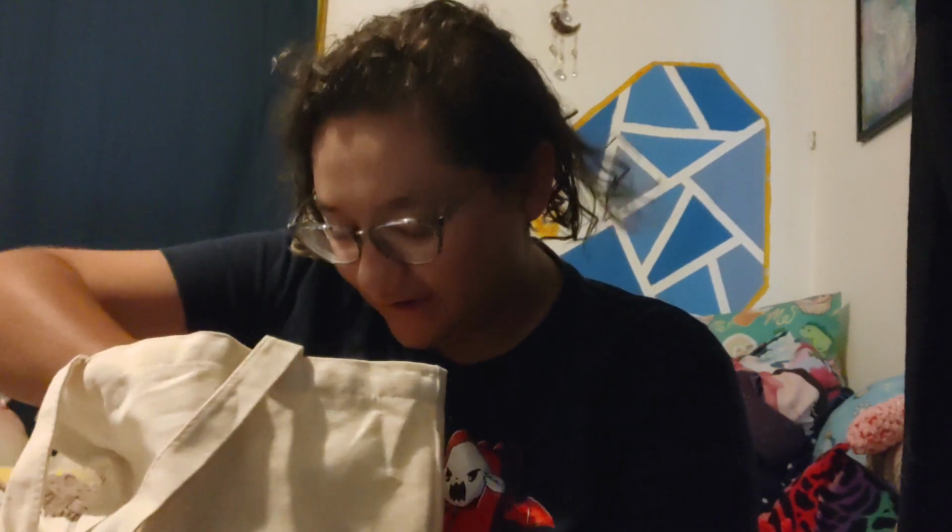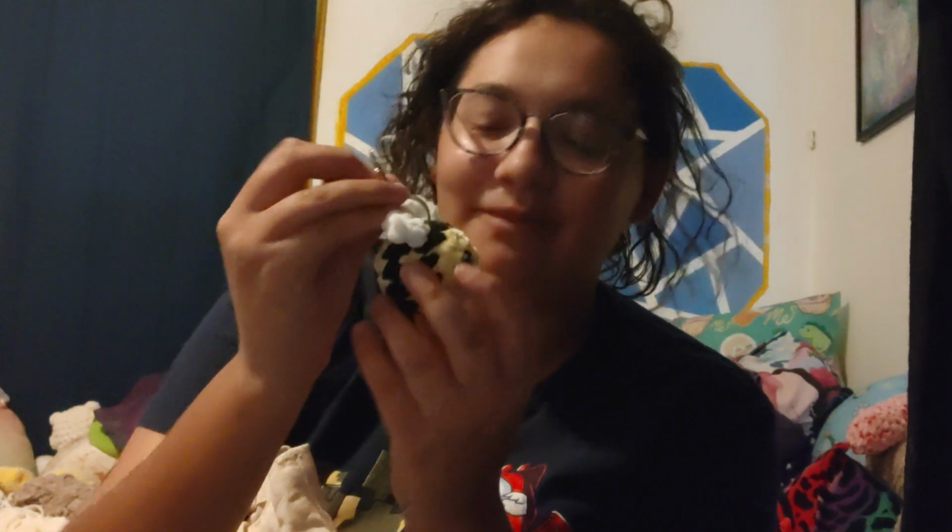Obviously, I had breakfast, so I started crocheting at 9 o'clock, and the first thing I made out of this goodie bag was this little bee keychain. I actually put up a poll of some keychain recommendations, and this bee pattern was one of them. It has a little silver loop and then a little lobster clasp on it. I didn't put them on all of them, but it just felt right with this one.